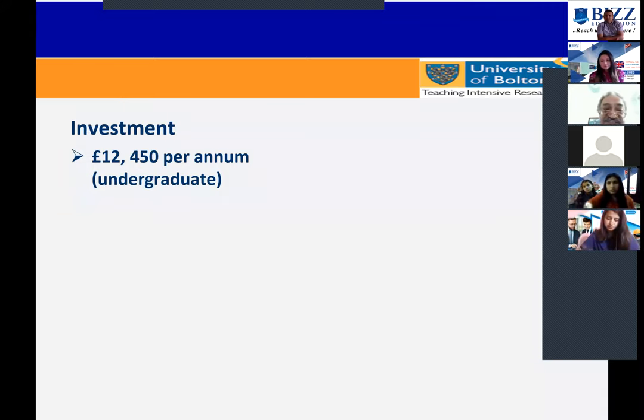Unlike other universities, if you start a course this September, for example, your first year fees will be £12,450. That remains the same in the second and the third year. Although the university may increase the fees each year, your fees will not increase if you start in a given academic year. So over the next 3 years, it remains the same. This is quite unlike any other British university, which will increase their fees every year, whereas we don't.